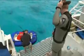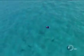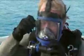So back in the Caribbean, it's take 2. But this time, the guys are using the real thing. Jamie's going to row out in a little boat and drop 2 fish into the water on poles. One will remain stationary, and the other one, he's going to make flap like it's injured. I'm going to watch below and see if the sharks prefer one over the other.